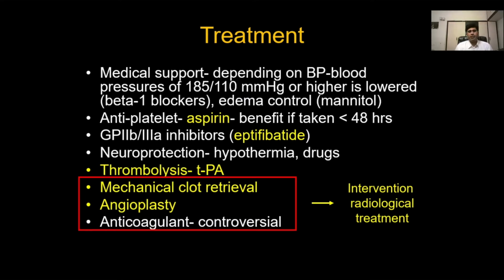GP2B3A inhibitors are also primarily a medical treatment, which I usually start when I see patients with post-myocardial ischemia or during interventional ischemia, because these are primarily platelet clots seen after post-MI intervention or any other intervention you are doing. You can end up with acute ischemic stroke during the procedure, like when you are doing a flow diverter or a complex aneurysm coiling, and you see immediately that one branch has occluded during the routine runs. Then eptifibatide, the common drug integrilin, or abciximab, these drugs you can use intraprocedurally. But acutely, I don't prefer to use these drugs, and they're not recommended unless it is during an intervention.